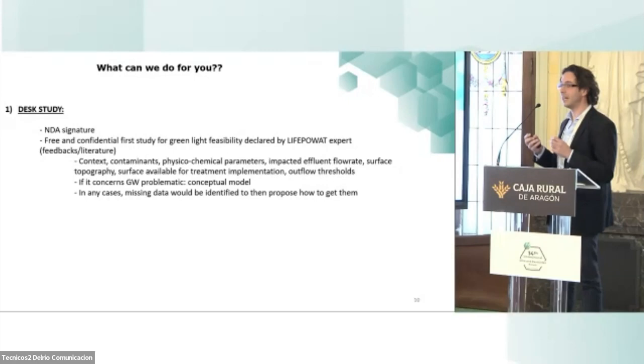We need the context, the global context. What are the contaminants? What are the physical-chemical parameters? What is the flow rate, of course, of the impacted effluent? What is the surface topography? So we can already imagine how to implement this wetland. What is the surface available for treatment implementation? Do we need to have strong pretreatment compartments or not? What are the outflow thresholds? What do we need to obtain in terms of abatement?